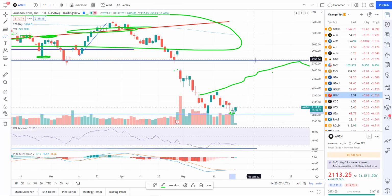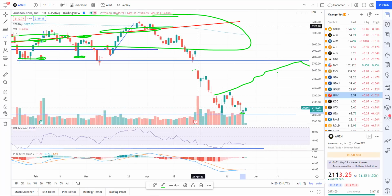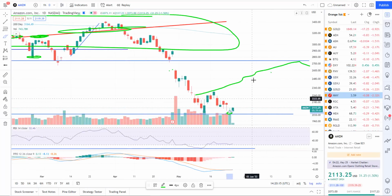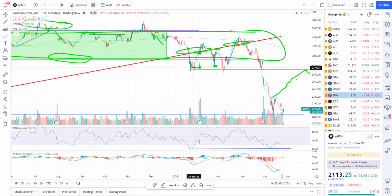Where do we go? Well, I think we could head all the way back up to this 2740 area. Again, if you look at the daily chart, that is basically right there. And that was kind of former support right in there. And that would be a gap fill as well. So that's kind of the near-term target, just taking a shot to the long side here.